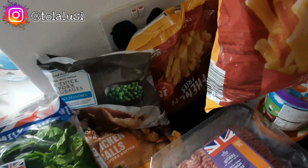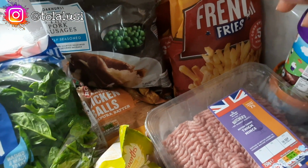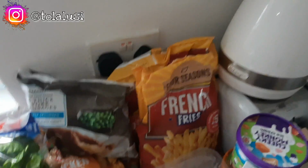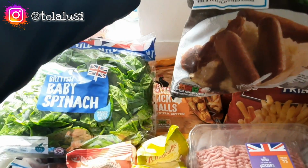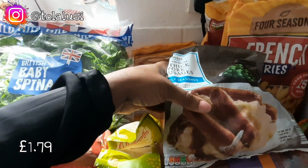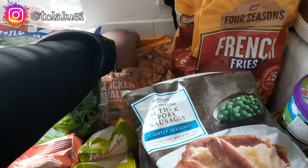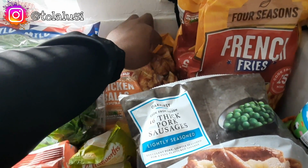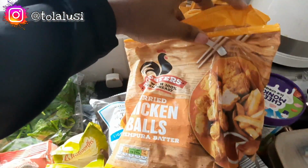These are 2 packs of French fries. I bought some packs recently, so we still have some in the freezer, so that's why I'm not buying as much as I usually do. We have some pork sausages here for breakfast, and also to pair with some of the chips and roasted potato fries that I have in the freezer already.